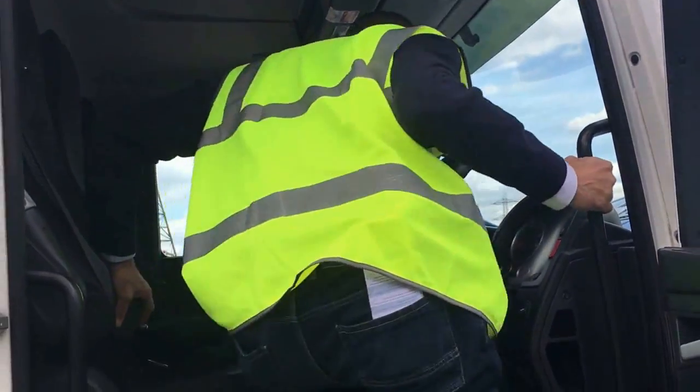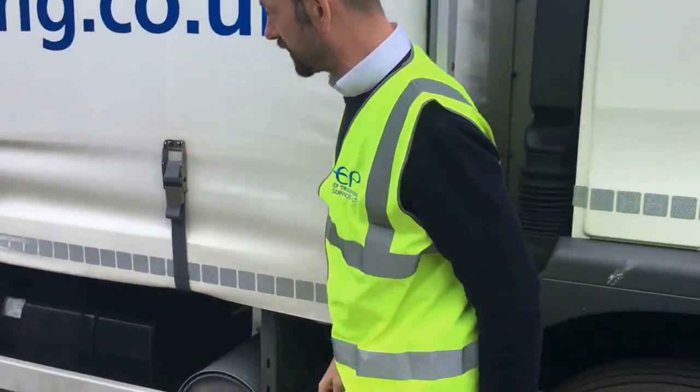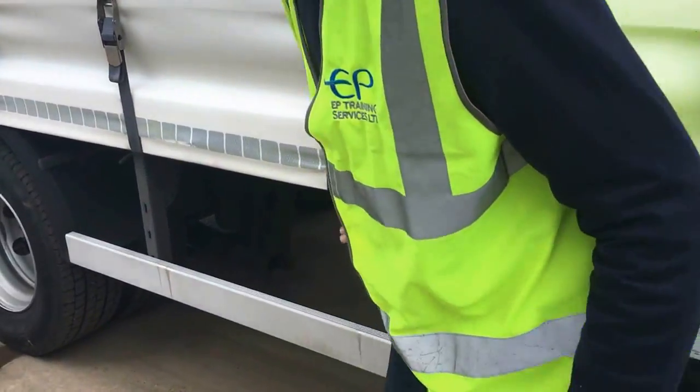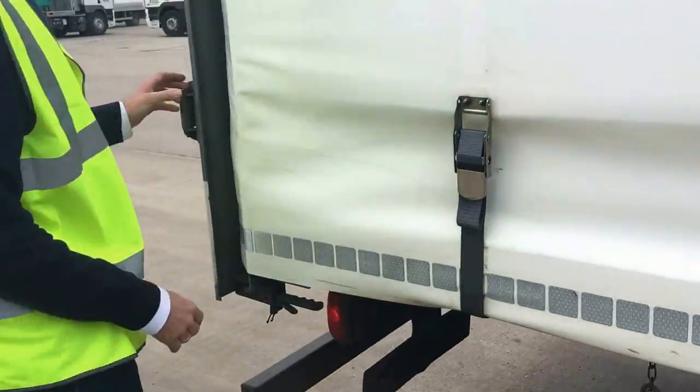Okay, then we're going to get out of the vehicle, and we're going to have a walk around the vehicle, making sure the lights are working. So here's your markers, reflectors, they are working. If this is the light check, again, you might want to check the brake lights. You can ask the examiner to stand at the back while you check those for him.